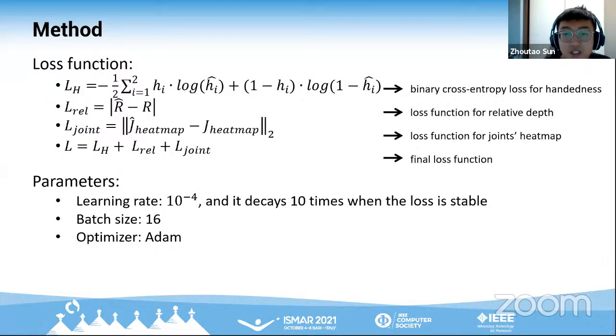We use three loss functions. The first is a binary cross entropy loss for handedness. In our method, we predict three parts: handedness, relative depth, and the joint locations. All these three parts combine to express the two-hand pose estimate. Thus, these three loss functions are used to predict these three parts.